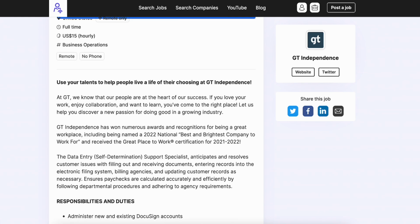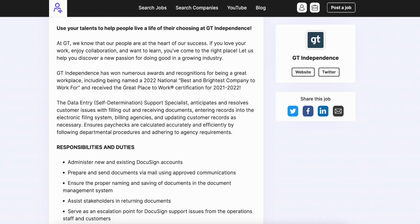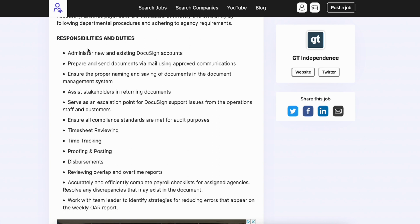This one is going to be $15 per hour. This is a full-time position, so you do need to have a little bit of a flexible schedule there. In this position, you're going to be working a lot with DocuSign. I don't know if any of you out there have ever worked with DocuSign. It's basically a contract system.